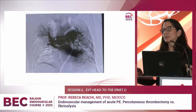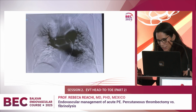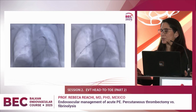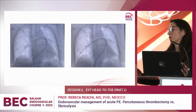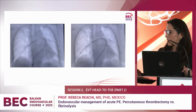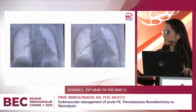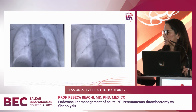Because she's old and has some heart issues, we had to stop the procedure there, even though we had a very good result, but not as we wanted. We tried to canalize the subclavian vein. This is from the bottom of the lung, where we tried to make the thrombectomy.